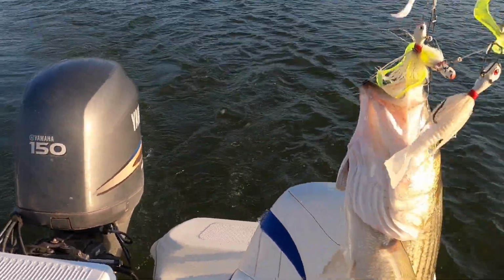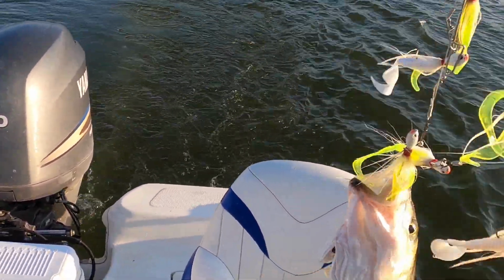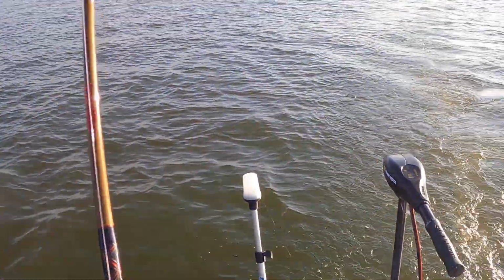It don't take much of a fish to be 20 inches. Good picture of the fish we just caught. Nice over. We're gonna toss him back. We've already got 3, so we're just gonna get a bigger fish. Oh, that's more fun when you get hooked on a popper too.